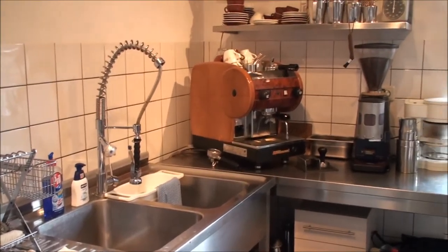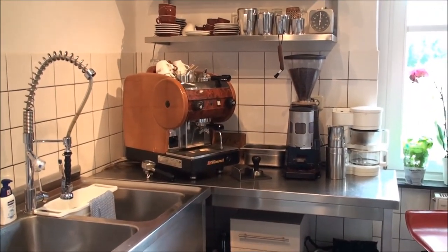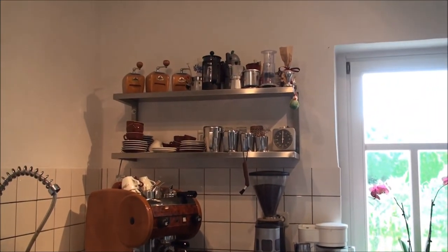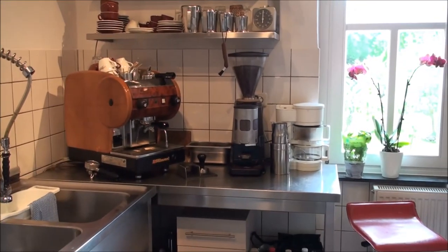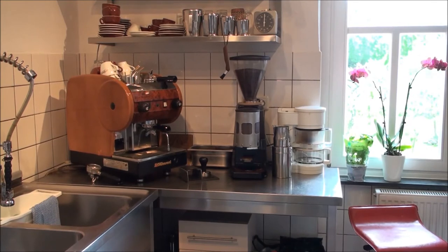And I have a commercial espresso machine, which many of you have already seen, and a grinder, and my espresso equipment up here, and some decoration for coffee. A tea machine, which we use on weekends because Karin likes to have tea for breakfast. Well, I do too, yes.